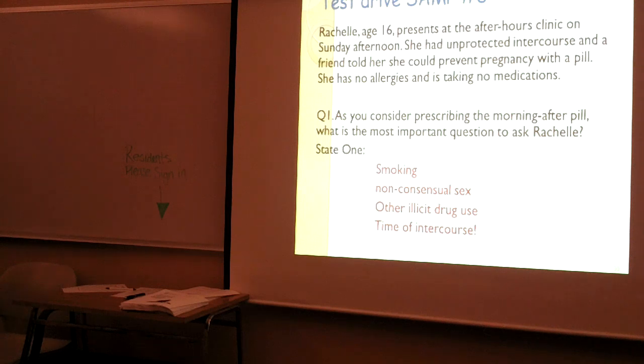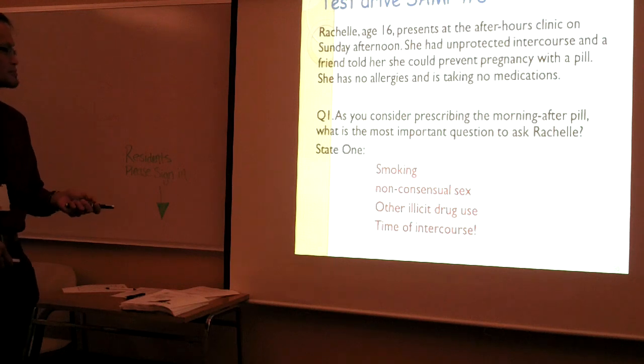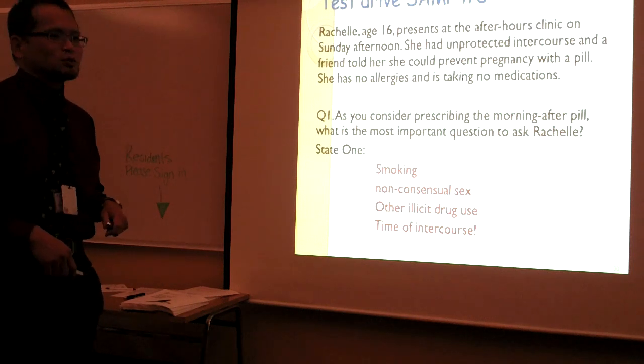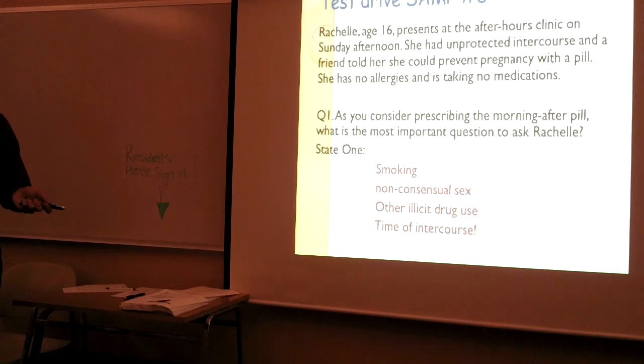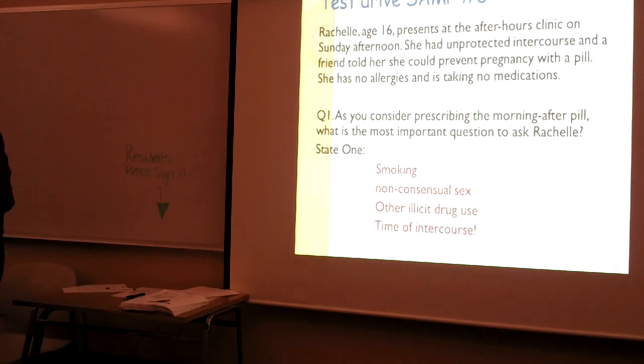Yes. Thank you. So basically, I'm asking you guys to actually be simple, right? When was the intercourse? Obviously children, but teenagers start to smoke at 12. So the idea is, the trick is stage one. You sit down and ask, is it non-consensual, whether that could be sexual abuse or rape, or should I be thinking something else? What is the most important question? Whether I can actually still prescribe her the morning after pill. Thank you.